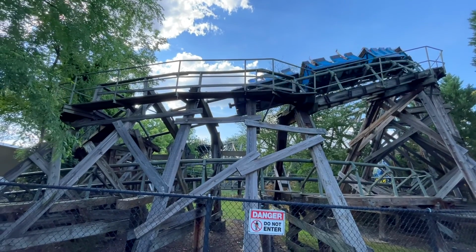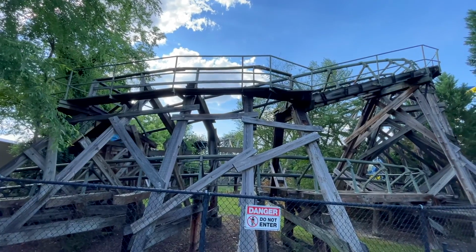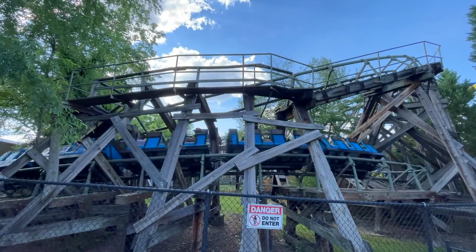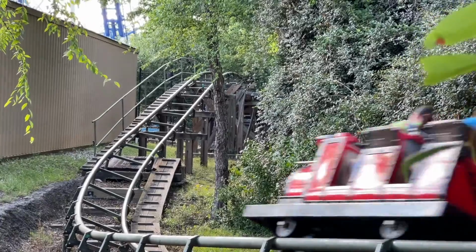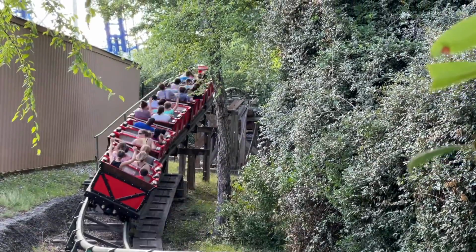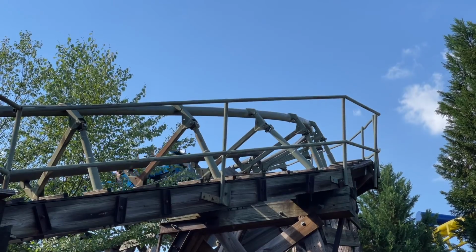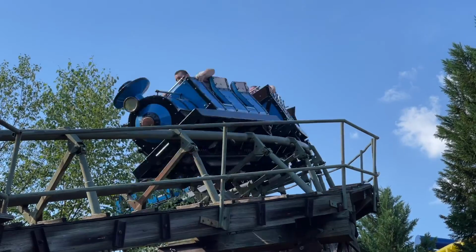Carolina Goldrusher is a charming little aerodynamics mine train that opened all the way back in 1973. This makes it Carowinds' oldest roller coaster. That being said, it is still a fantastic attraction for smaller thrill seekers, and it is definitely worth a ride during a visit to the park.